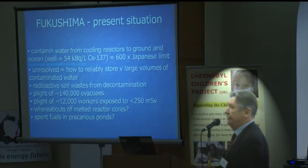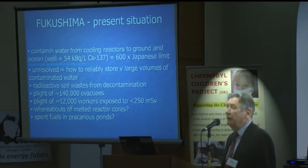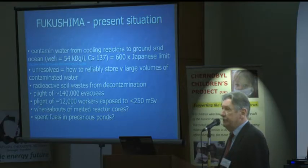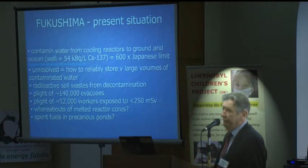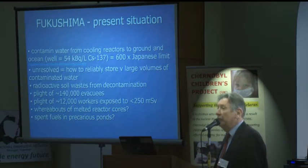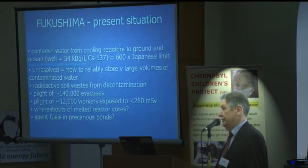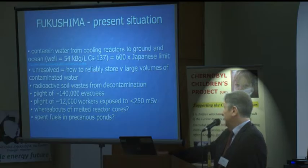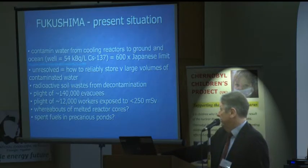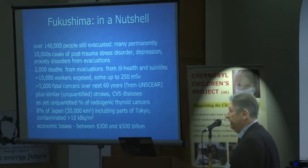We don't know where the melted reactor cores are. When TEPCO sends in robots, the electronics are fried within 5 to 10 minutes or so. So we've got no idea what's happening. And of course, we've got spent fuel in three of the reactors.